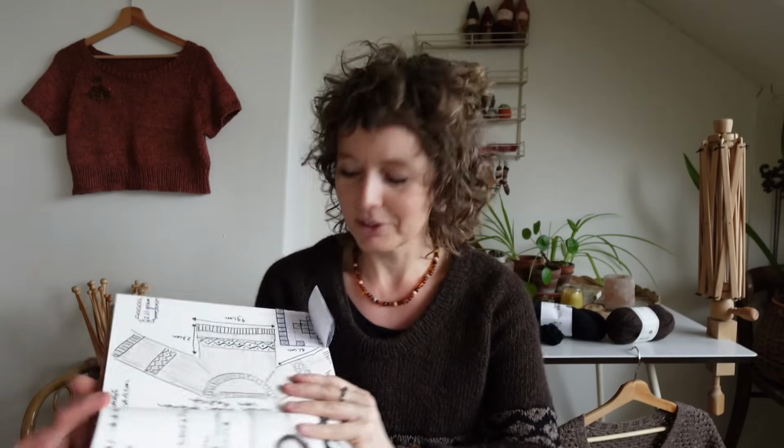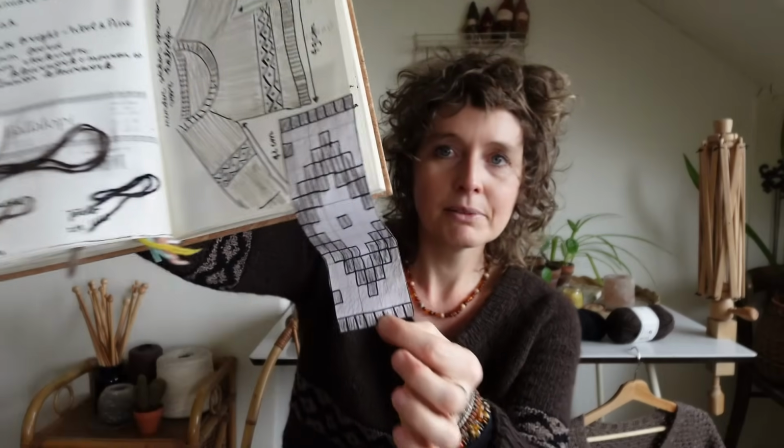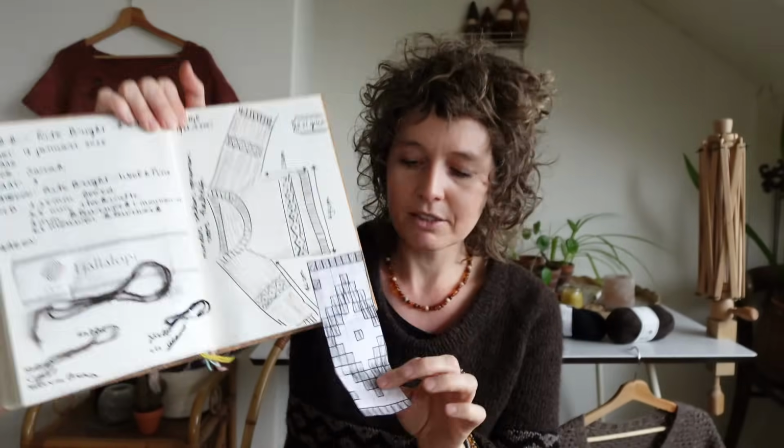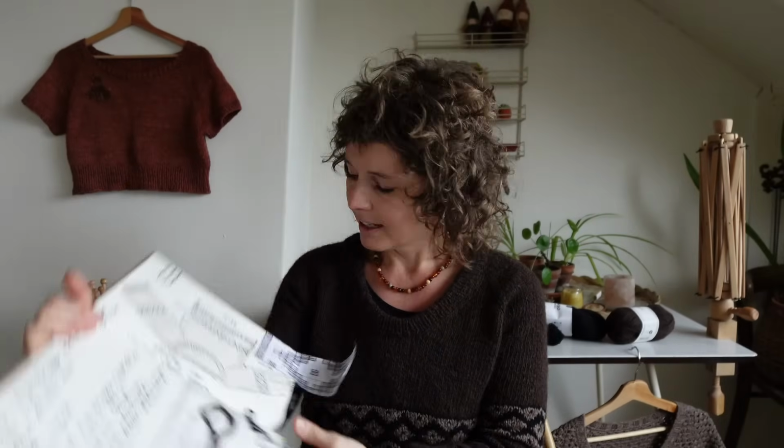I should have known by then, but this was so tiny I couldn't see. And also I wanted to know the stitch pattern, so I printed some knitting paper, and I made the stitch pattern. It is an 8 stitch repeat colorwork chart, and I thought, whoa, this is much bigger than in my book, and still no alarms were going. So I thought, okay, it's a different scale, I get it.